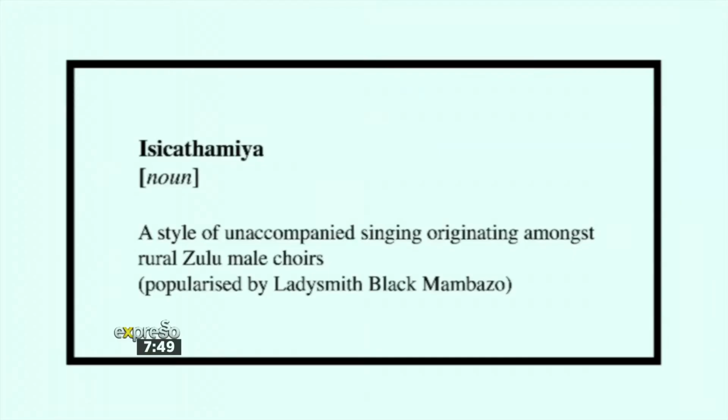How about this one, speaking of isiZulu? Isikatamiya. That brings back memories. I think for most of us, Graceland, Paul Simon's wonderful album, was like a defining moment. And Ladysmith Black Mambazo, how awesome are they? That's the style of singing they do, those beautiful harmonies that follow the central melody, these Zulu male choirs. It's just fantastic.